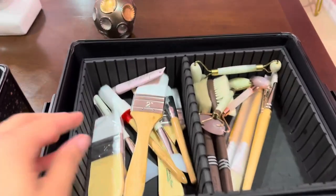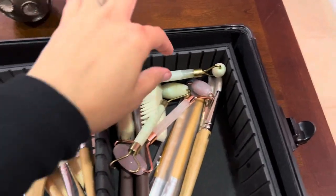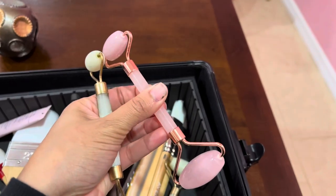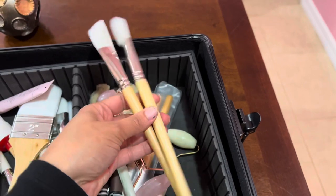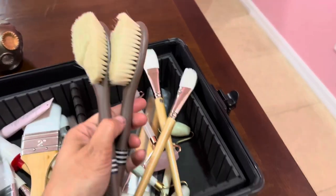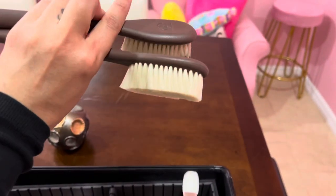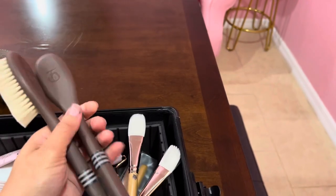All right, and this is another piece of the case. In here, on this side, it's all my facial stuff. So I have my jade rollers here. This one broke, so I went ahead and got another one, but I actually prefer this one better. I got it from Amazon. And these are some mask brushes, more mask brushes. And these are my favorite. These are the dry brushes, and they're exclusive dry brushes to Aveda. I keep trying to get my hands on some more and I haven't been able to, but these are amazing.